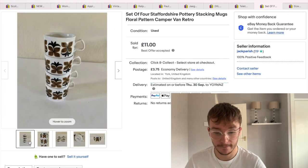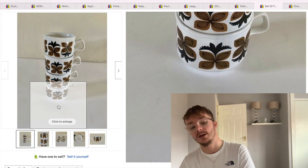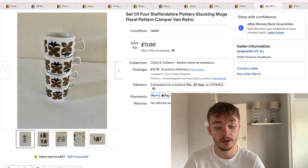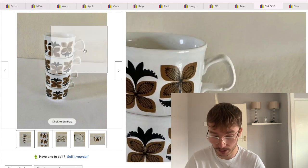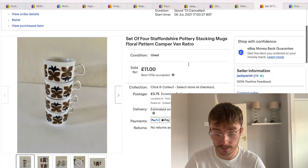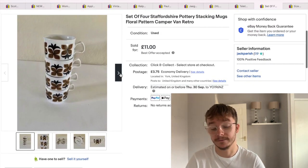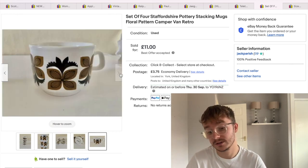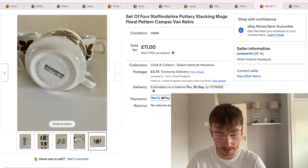The next thing is a set of 4 Staffordshire Pottery stacking mugs, a campervan retro thing that's going mad this summer. These weren't in the best condition. As you can see, there's a chip in the handle there. I think they were seconds anyway because you can see a little bubble in the glaze on the upper half of the handle. And I paid £1.50 for these in a local hospice shop and listed them at 15 and took an offer of 11, and that was fine with me. Almost an 8-fold profit, so again, that's great with me.